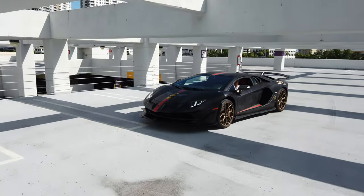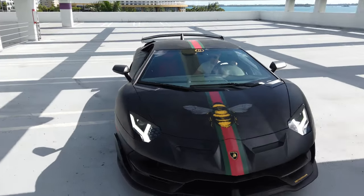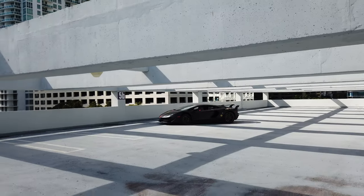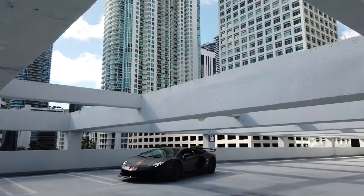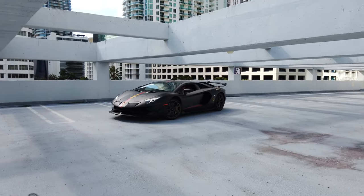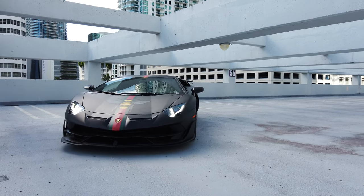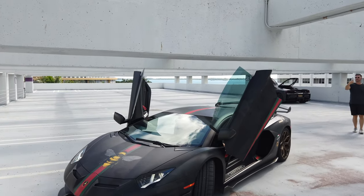But we're gonna try our best to get some sick shots of the SVJ. Oh my god, I love it. All right, let's position this thing. So I'm gonna try to get him in this spot right here with the city kind of in the backdrop, as you can see. So let's see what we get. Come towards me, straight right there. Perfect. This is what we do.